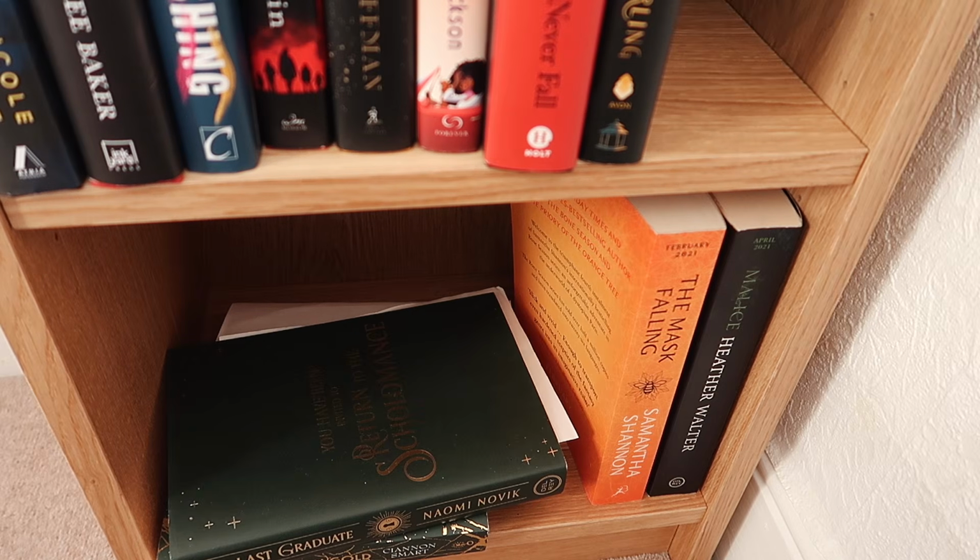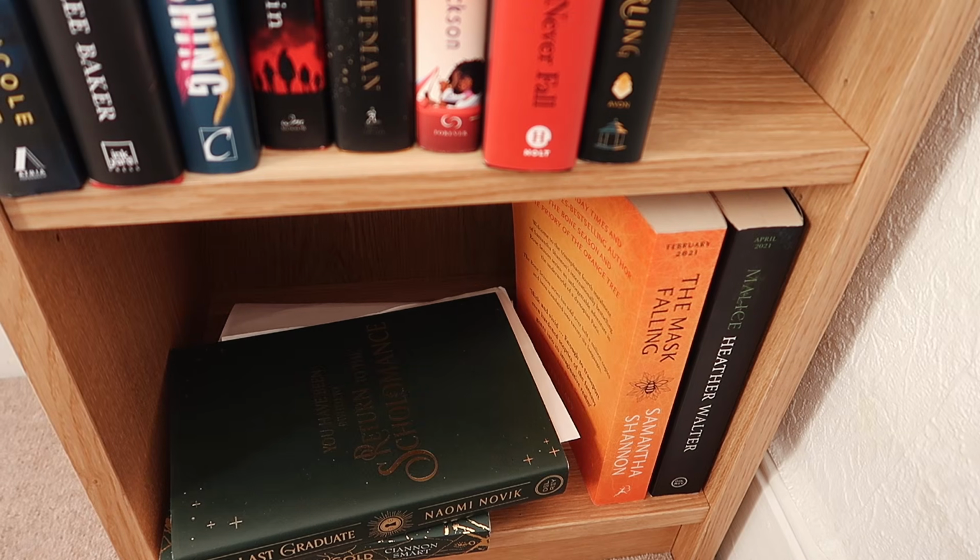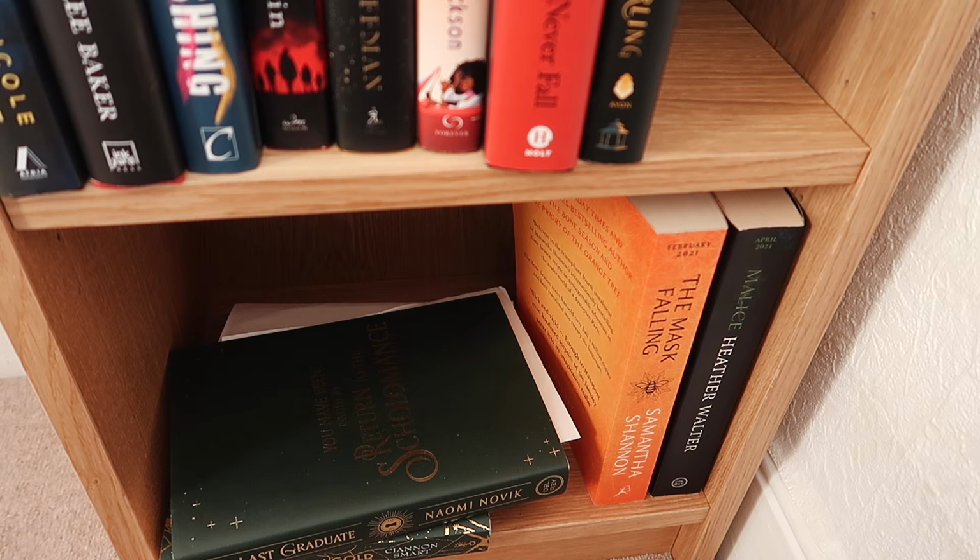I haven't read, so they're still downstairs on my main shelves, and I've read all of these ones. So this is where I'm putting all of the arcs that I don't want to unhaul but I still want to keep, but I don't need to keep them on my main shelves because I have finished copies of them all as well. So there you have it.